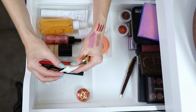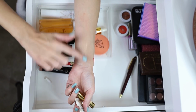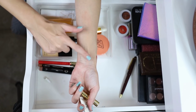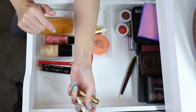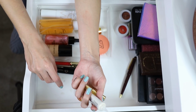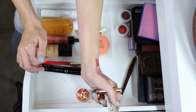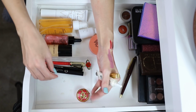Oh God, this was a hard one for me to decide. It's a beautiful yellowy gold shade with little sort of peachy pink reflex in it, but it's just glittery. It's just a micro glitter, and it's not what I'm vibing. I don't need it. I'm going to get rid of it.